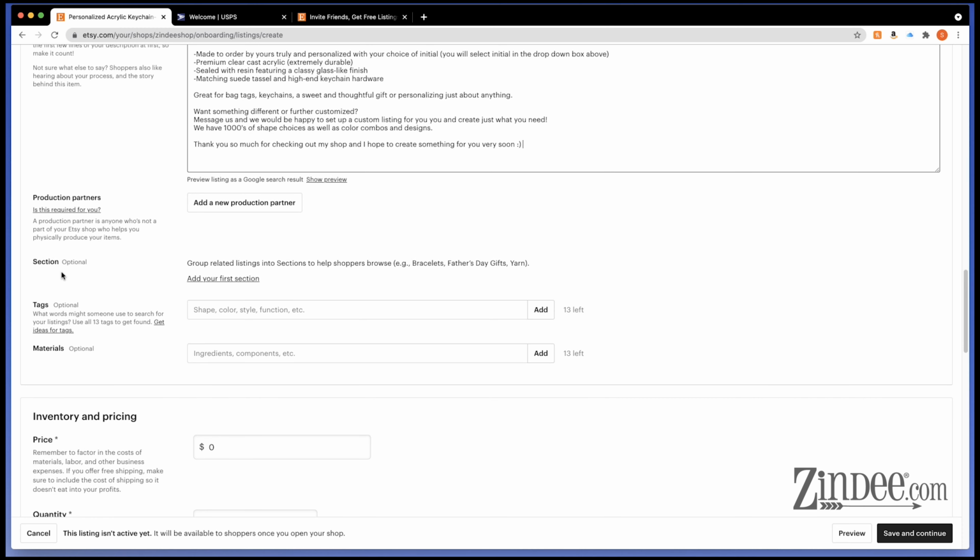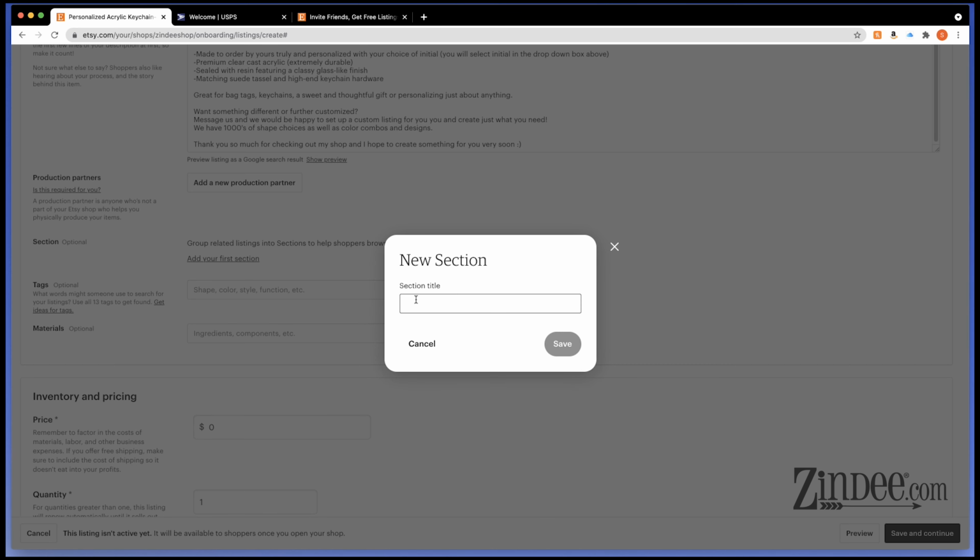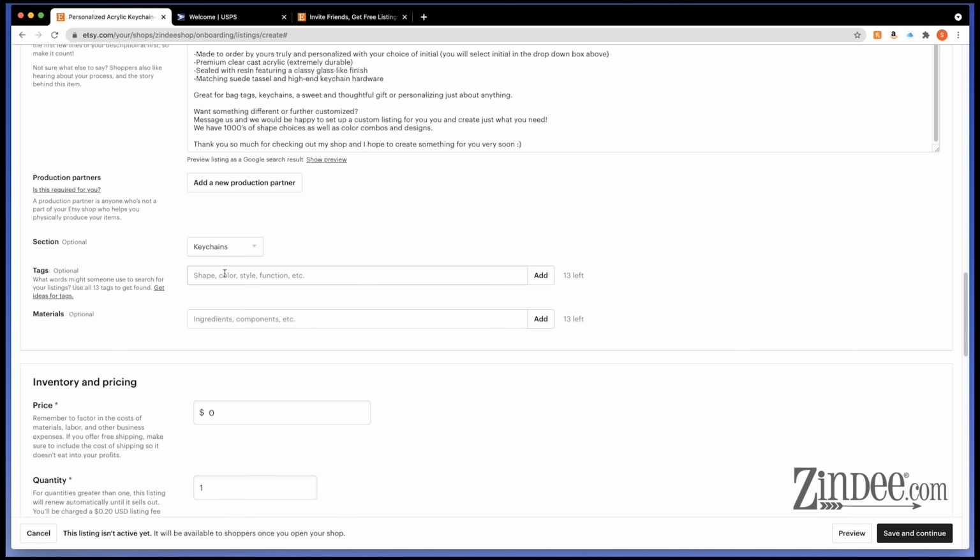Okay, section. So right now your shop is brand new. It doesn't have any sections, but we can go ahead and add our first section. So when you click add section, this is basically just categories on your site. So we can just do this one, keychains. That way if you do badge reels, keychains, lanyards, so on and so forth, it has its own section. So keychains, save.